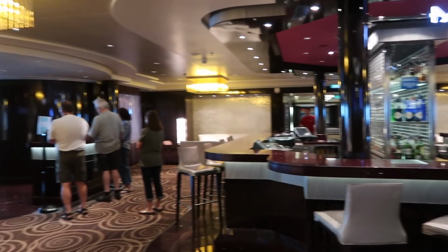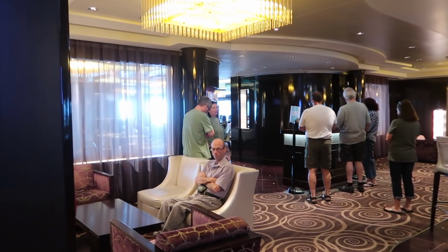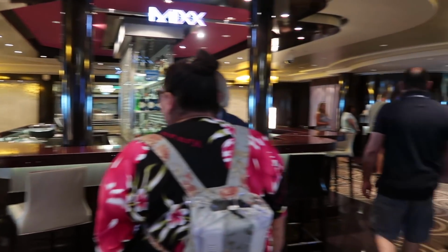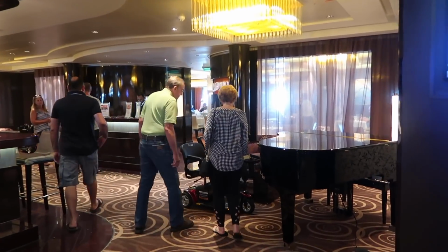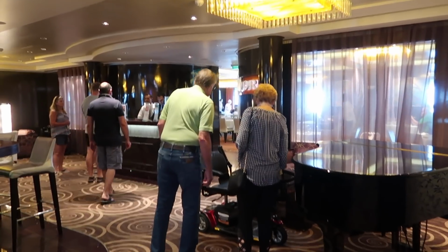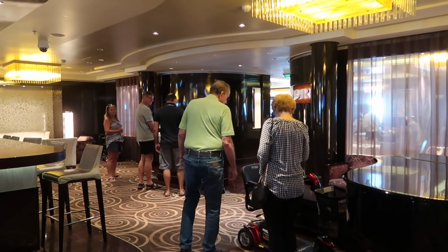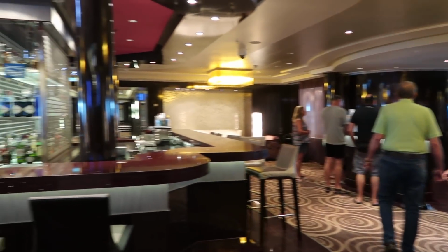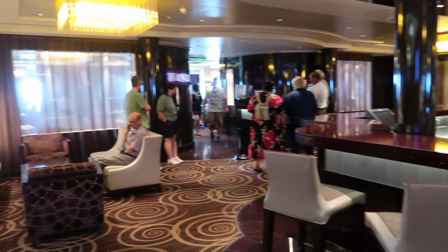And to the left is Taste Restaurant. And to the right is Savor. These are 2 of the main dining rooms. They are always casual. You do not have to ever dress up to go in either one of these for lunch or evening.